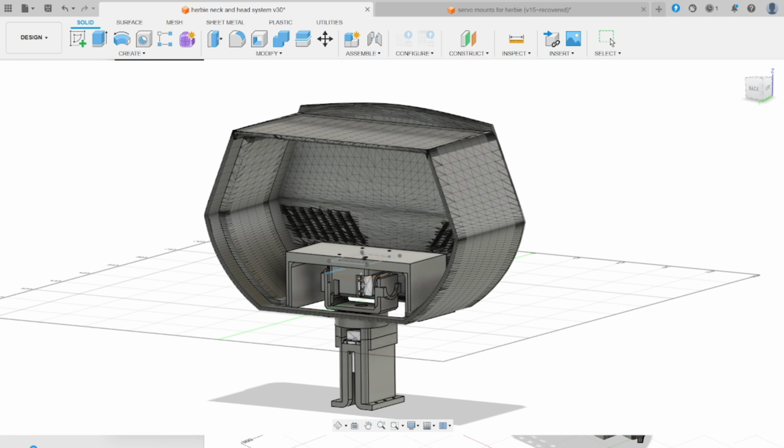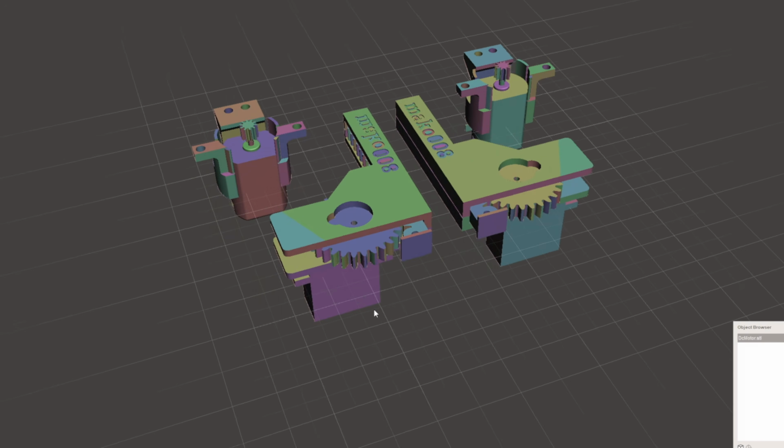So basically the pan and the tilt, being able to have him not just look side to side, but up, down, all around, so that way he could make eye contact with everybody. Then finally, there were the eyes themselves and his teeth.